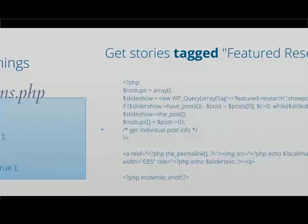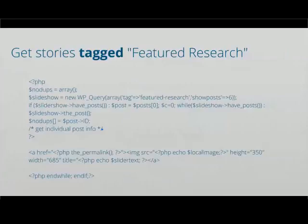So here's an example, and I hope you can see this on the preview, it looks kind of weird. We're on our featured research page, our research front door. At the very beginning, for that big slideshow, we're going to query, and again, these will be posted online so you can look at them later. We're going to get all of our posts that are tagged featured research. We only want 6 of them. And then we're going to put all of the IDs of those posts in an array for no dupes, which we're going to use later.